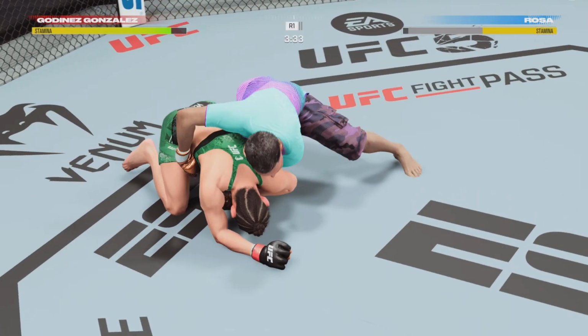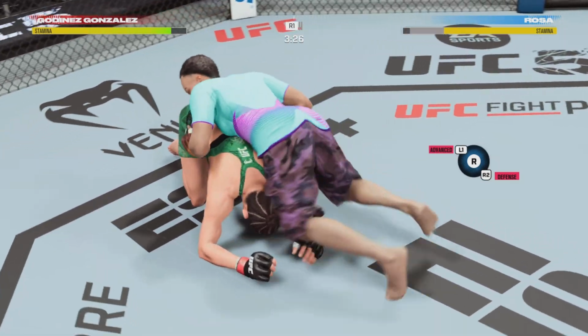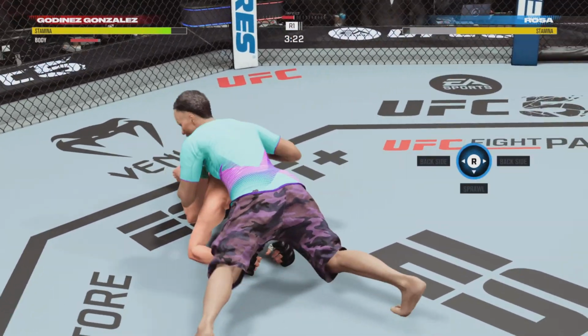Ooh, she got out. She was bridging. She was booking. She was doing anything to try to create enough space to get her chest back to the mat and defend that arm triangle.